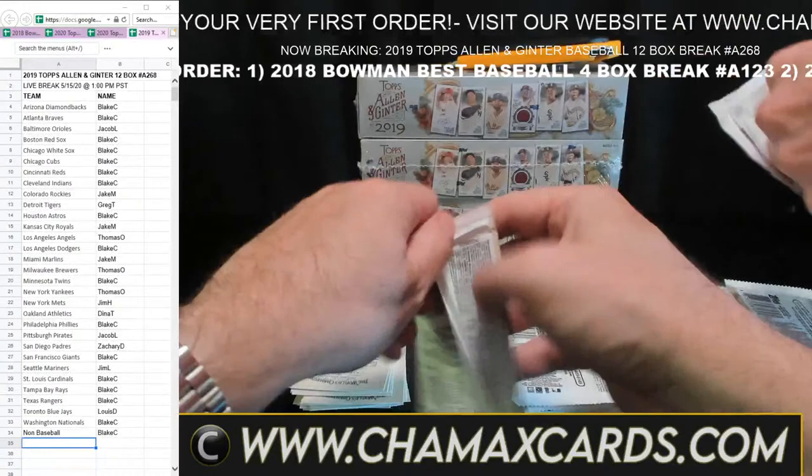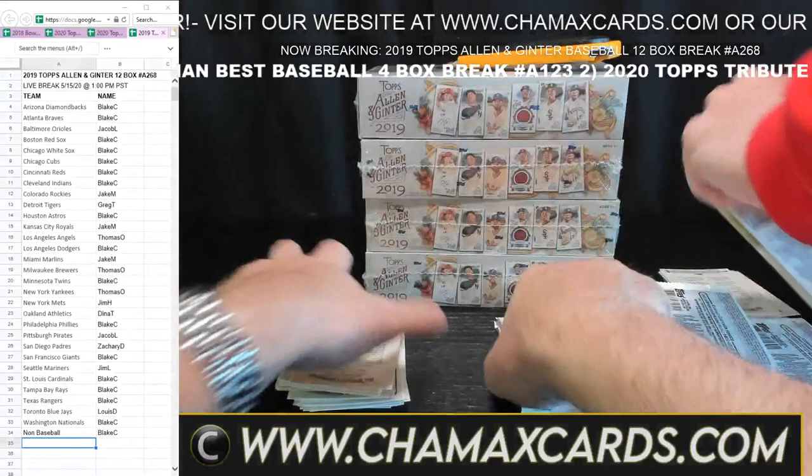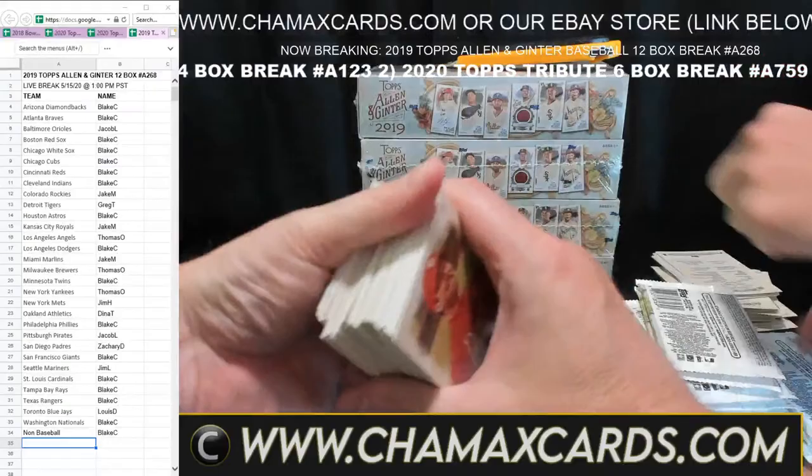This would be a good one to get. A little Trout auto. Should make Thomas happy if you got that one. Okay, I'm going to start. Mr. Chase can open those ones. I'll start here. Do two things at once here. We're going to multitask.